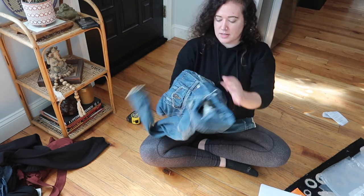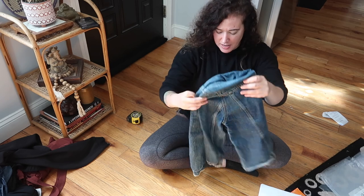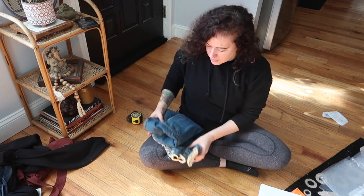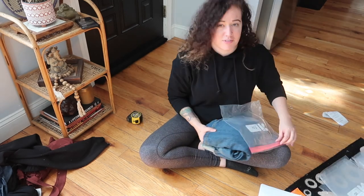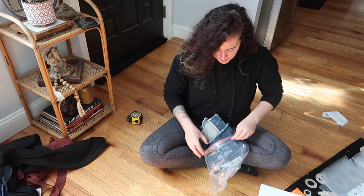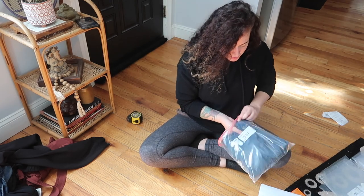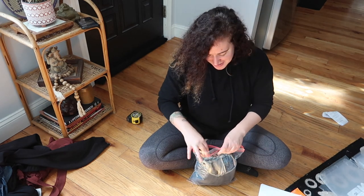This jacket will fit in my gallon size bags, but we'll try. And if not, I do have a couple larger ones. It might fit. Emphasis on the might. Because it's cropped, and an extra small, I think that's the only reason why it's going to fit in this size bag.